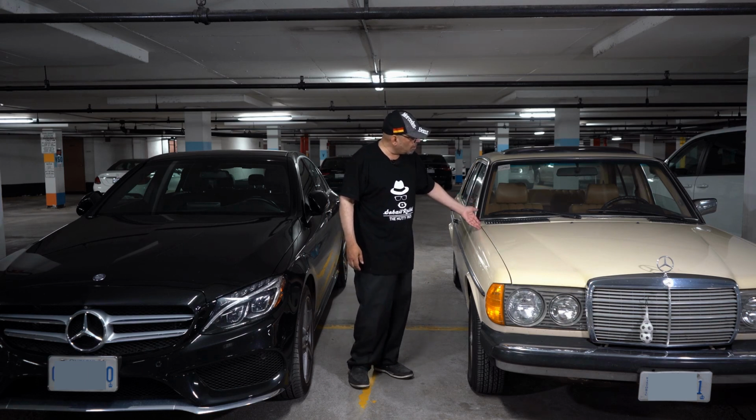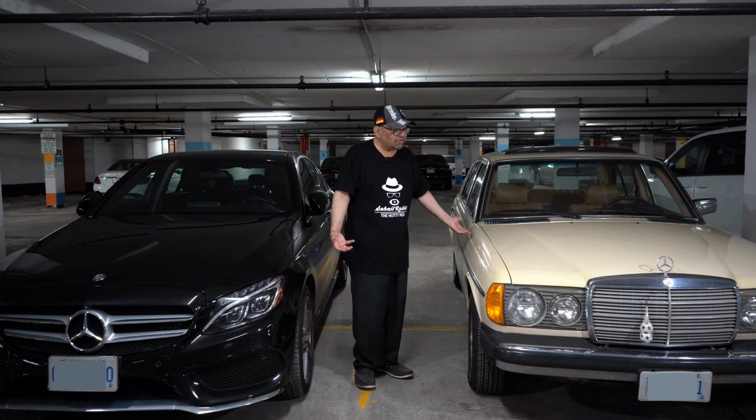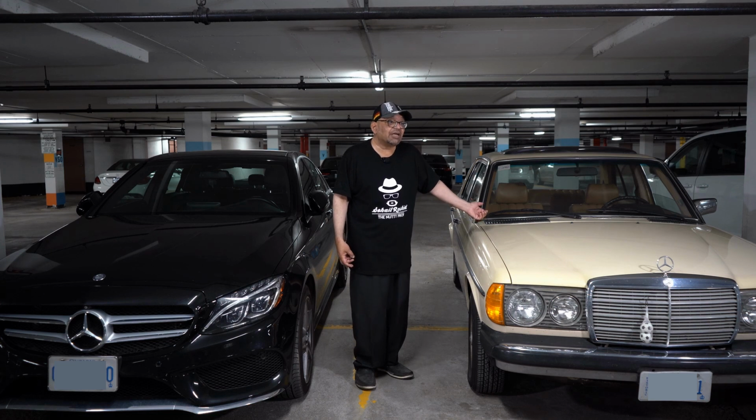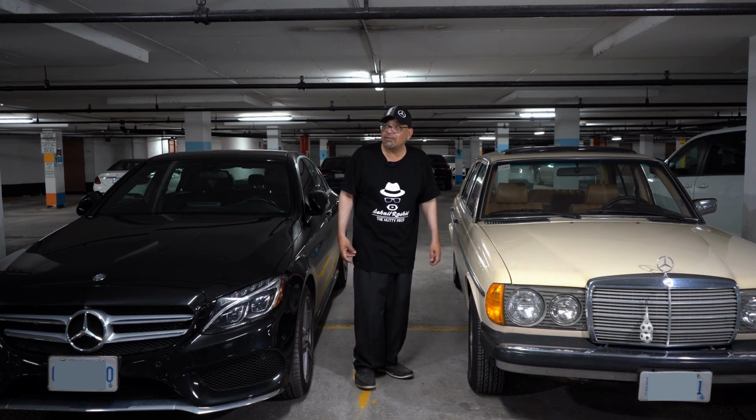They use these cars a lot, I've been told, and they're still surviving. They're very reliable. They use these cars in Africa and the Middle East. They're still running, and they use these as taxis.